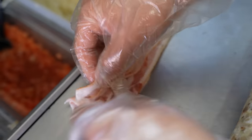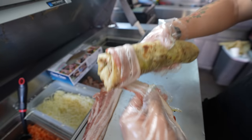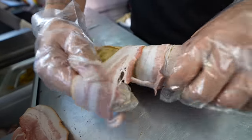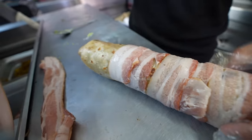All right. Okay, now comes the bacon. Yes, now comes the bacon. I would say we use probably 5 to 6 slices per burrito. Yeah, like that. So you're fully coated in bacon. Fully coated in bacon, of course. It's so delicious. You would love it whenever you try.